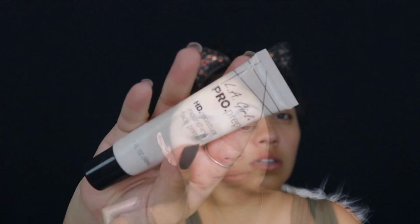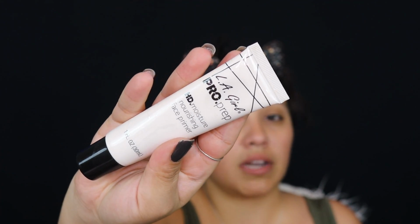Okay, hey. So you already know today we're going to be doing a fall inspired glam. Ready for that pumpkin patch moment picture? I've got you. I'm going to take the LA Girl Pro Prep. This is a new item in my collection, but it's quickly become a go-to product for me.